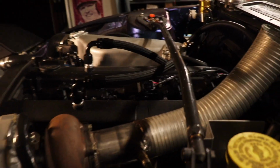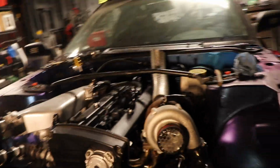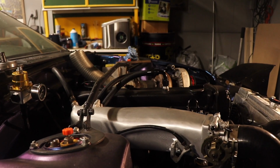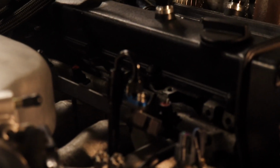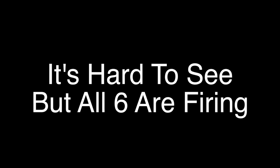So I think something's up with the tune. I have to go through and see, which sucks because I don't know what the hell I'm doing when it comes to the tune. So we may get it going. I mean, we've made quite a lot of progress today. I think we can get it going. The injectors are for sure working. It's just the coils for some reason aren't.